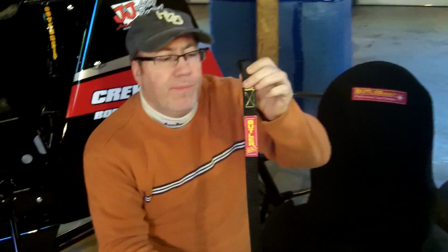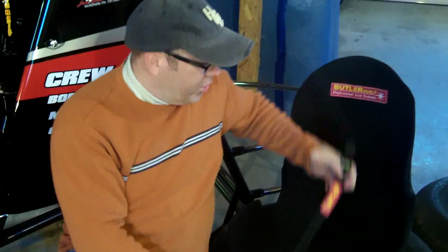Another accessory from Butlerbuilt is the drag link strap. Again, because of the great stitching, it holds the radius, your drag link, and again, another great accessory from Butlerbuilt, something that you can purchase from them also.